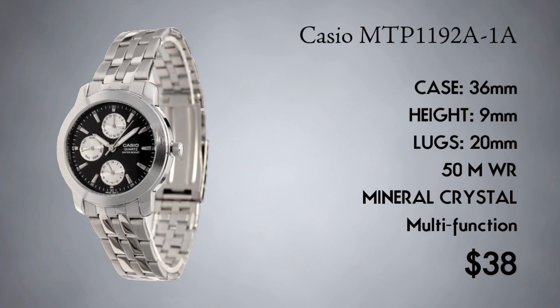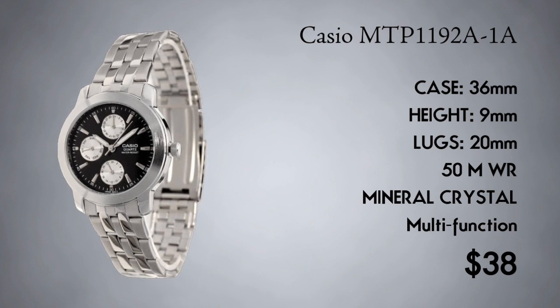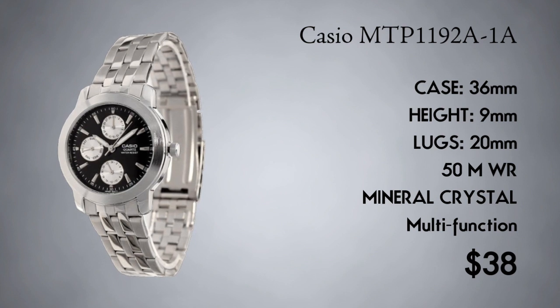I really like the style of this one. It's a very classic sort of dress watch style, but because of that Panda dial, it adds a little bit of sportiness to it. So this is not a chronograph. This is actually a multifunction Panda dial, so the subdials are displaying day, date, and I think 24-hour time.